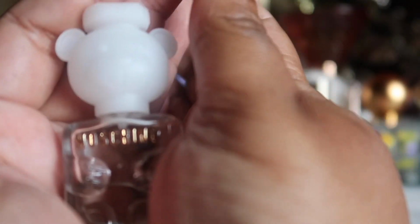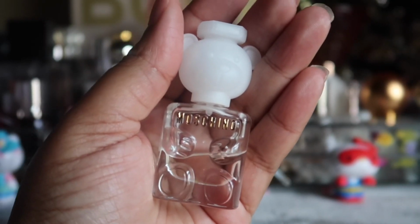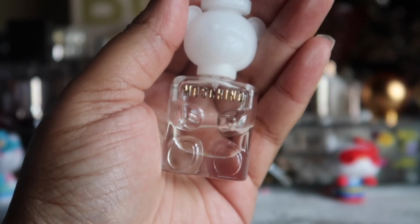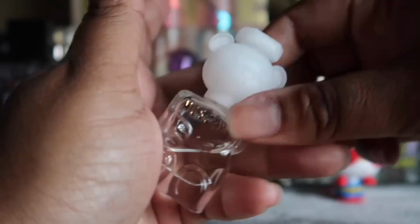This is another Moschino fragrance, and this is the Toy 2 version. This one right here is like a nice citrus, clean perfume, and this was gifted to me as well. I would buy the full bottle of this one because it just smells so uplifting and bright. Very pretty. I really enjoyed this fragrance.